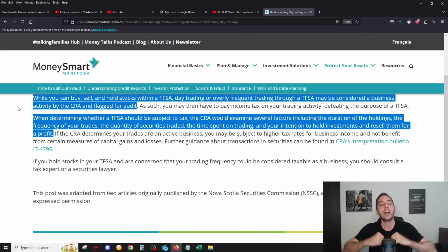So guys, I get a lot of questions about this. People are scared that they're buying and selling in their TFSA, that they're gonna get flagged. Guys, this is only for very frequent day trading. You're getting in and out of the same stocks over and over and over again, every day. If you're doing a couple of trades a month, you have nothing to worry about.